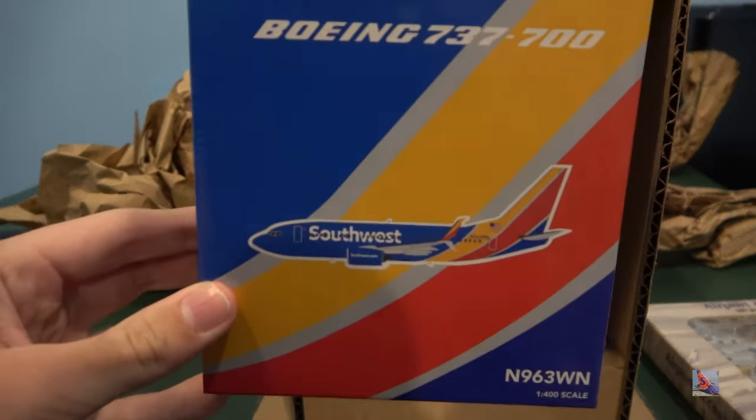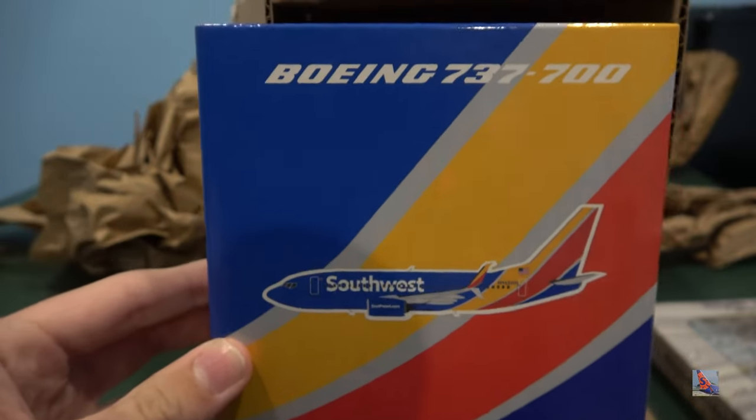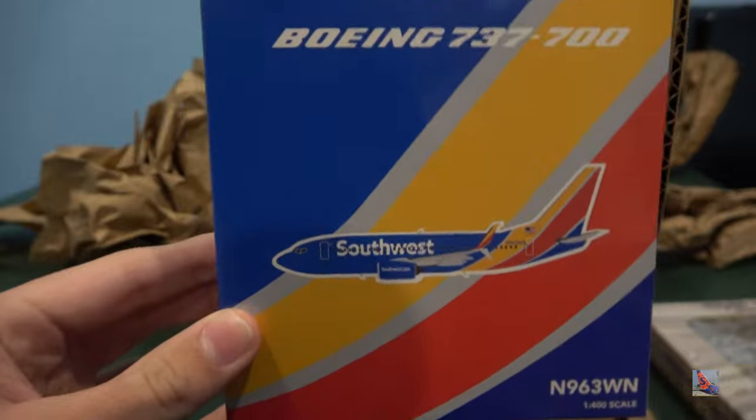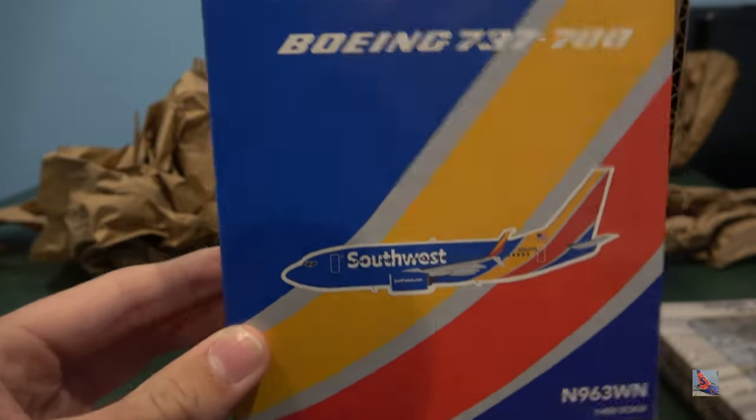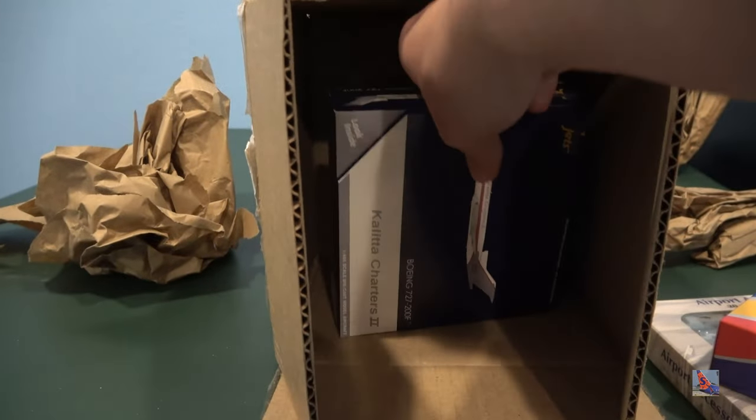So here is the other model that I got. This is a Southwest 737-700 with the split scimitars. This is actually a release exclusive for the RM Model Store, and that's kind of why I made this order. I did make a couple other orders, but thankfully I was able to get it combined into one. Got a couple more models underneath.